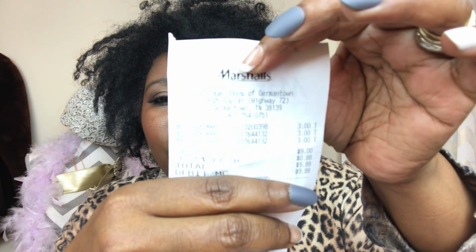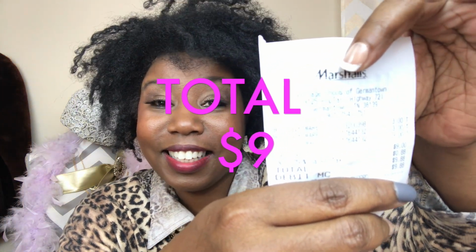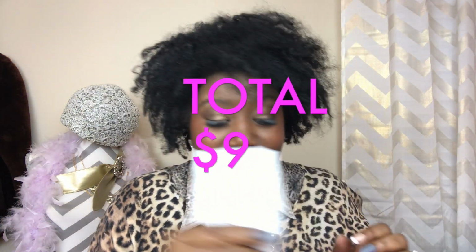And so not only is this my gift for Valentine's Day from hubby, but it's also my decor. And when I saw these, I was like, yes, I put everything else back I had. And I was like, I gotta get these. And so my total was, that was my total. Yes. That was my total. Yes. And I balled it.